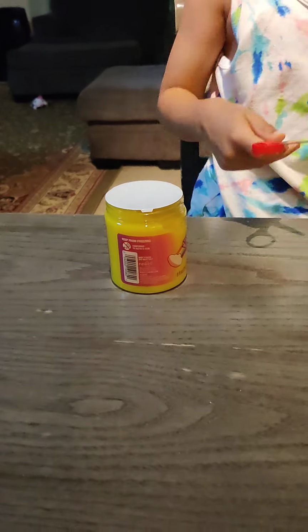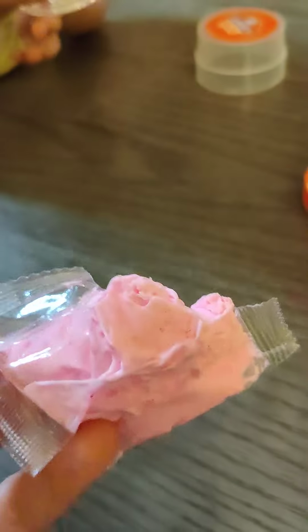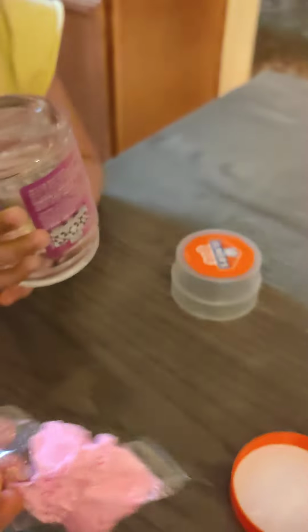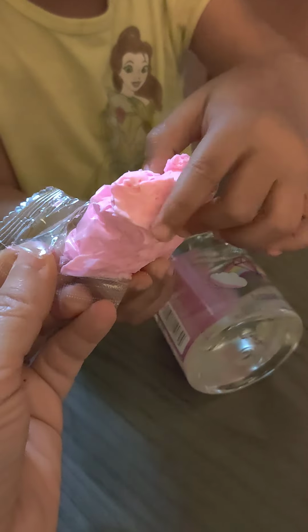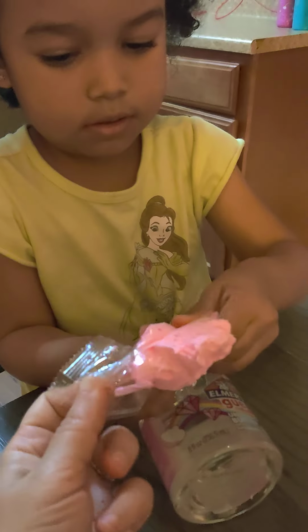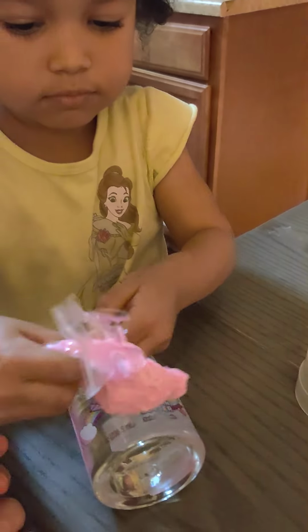No, you have to open the top, remember? Remember when we had the other one? You struggling there, buddy? That's not sparkle. That's darkle. I don't know what this stuff is, but it's sticky. What is this? Elmer's goo. You have to mix it with the slime.